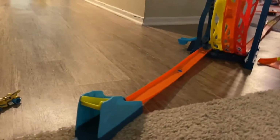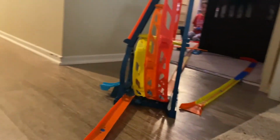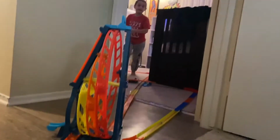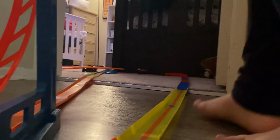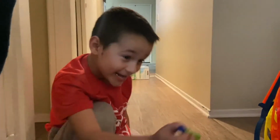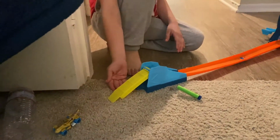Isaac's gonna try to make it through these three loops right here. And got a little jump at the end. That was crazy. Okay, go turbo. Turbo! Woo! Whoa, it pushed this! Is that awesome, Natalie? Then I did it again. I put it like this and I did push it.